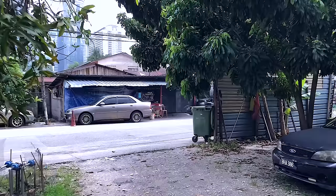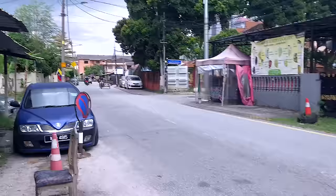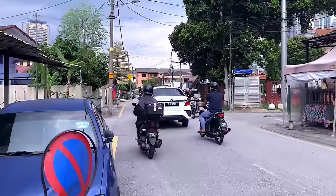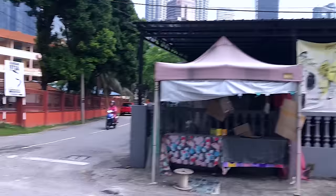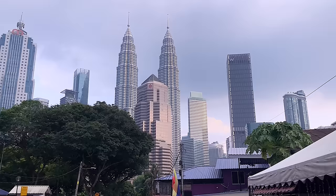Wild. Let me just walk here on the left side. It's one street. Wow, this is crazy. So many people passing through this section. Okay, let's cross this. Wow, look at this. What a pity. This could be the best view on the Petronas Twin Towers of all of KL, but this building is blocking it.